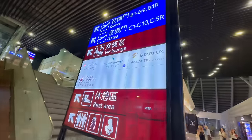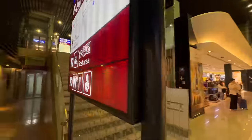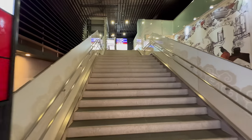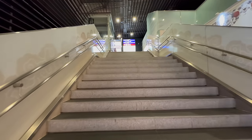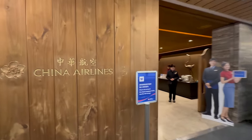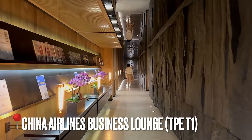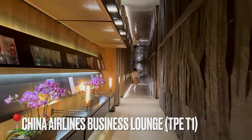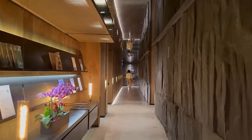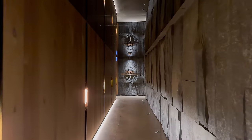So here we made it to the lounge precinct area. You'll find China Airlines, Cathay Pacific, Starlux, and Plaza Premium. I was granted access today with my SkyTeam Elite Plus status. There's this long corridor that brings you into the business class lounge. On the right-hand side, there's a special room for China Airlines' very own Paragon and Emerald members. SkyTeam Elite Plus have access to the regular business lounge.